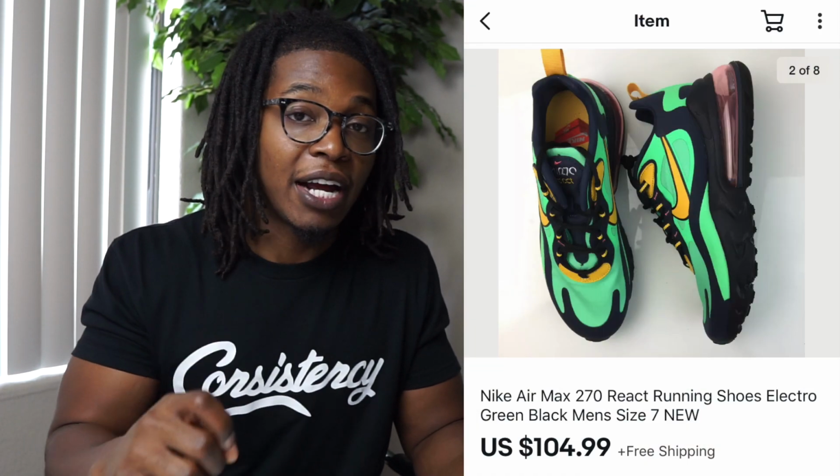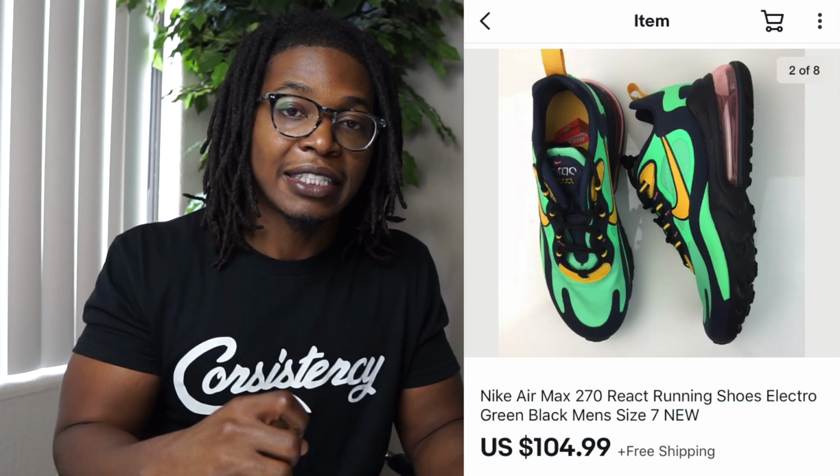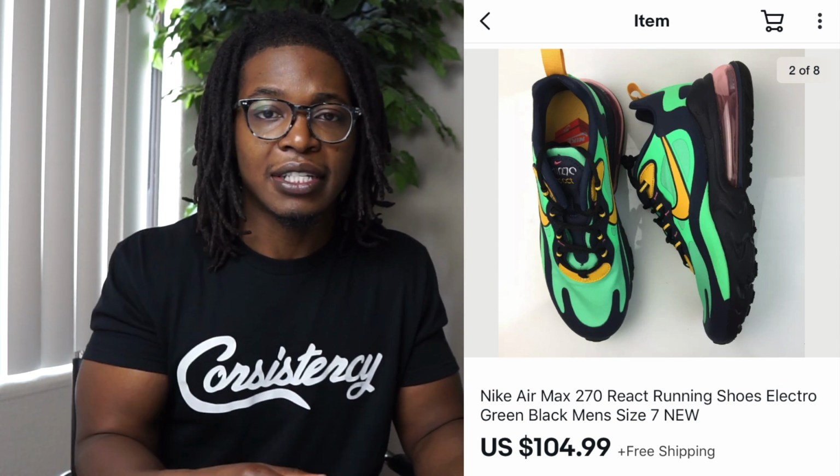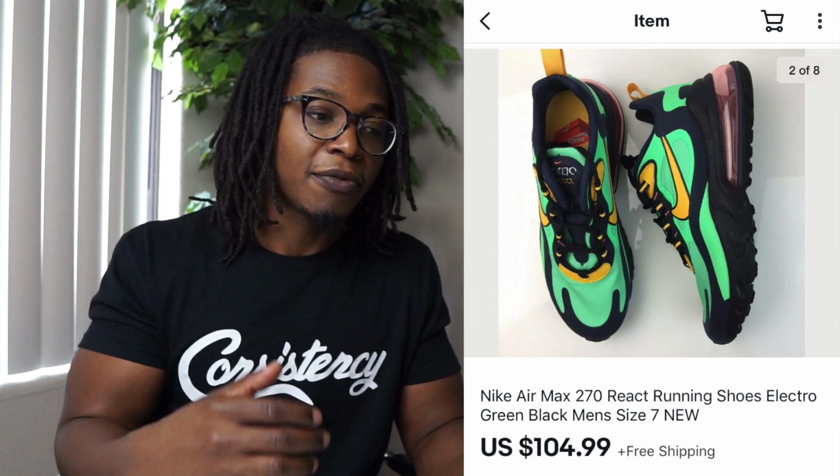And I actually was surprised when I did pick these up, because when I seen them, they had a sticker on the inside and it said size 9. So I'm like, size 9 is a really good size. These should sell really quickly. Once I got home, I realized that they were actually a size 7. So I was kind of nervous about it, but I realized that there wasn't a ton of size 7s listed on eBay. So I said, what the hell, let me just go for it.